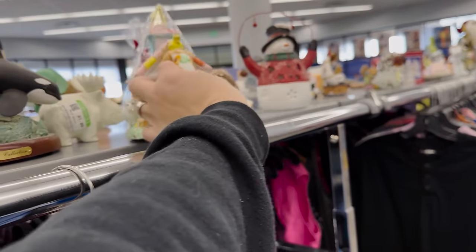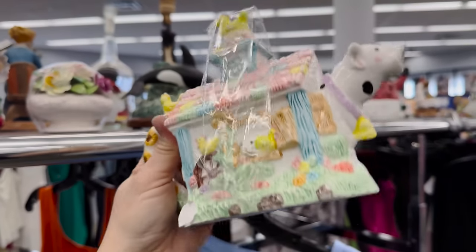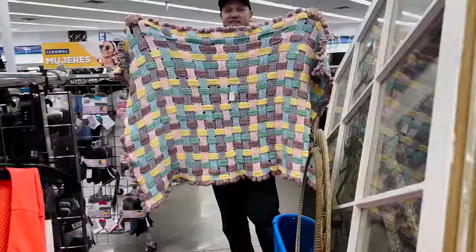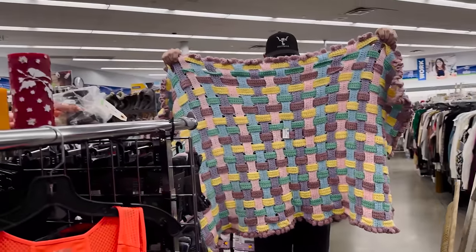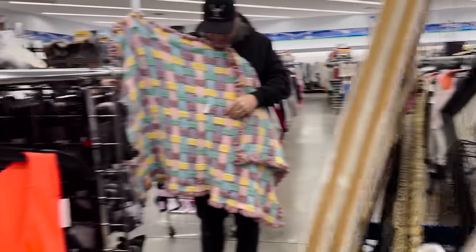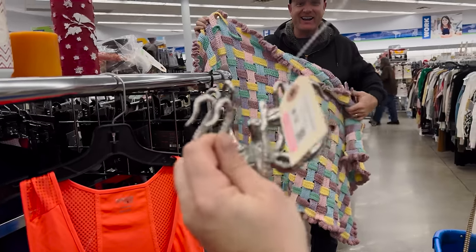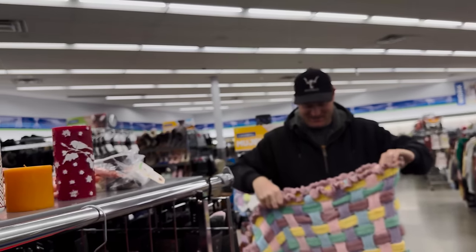So, yes, please. $19.94, $2.99. It's so cute. Zeb just comes walking down with this majestic afghan. That probably is the coolest thing that we found. I know. That beats my octopus that I just found for $2.99. But we gotta hurry because Eliza just called me. She wants crepes. So just one more aisle.